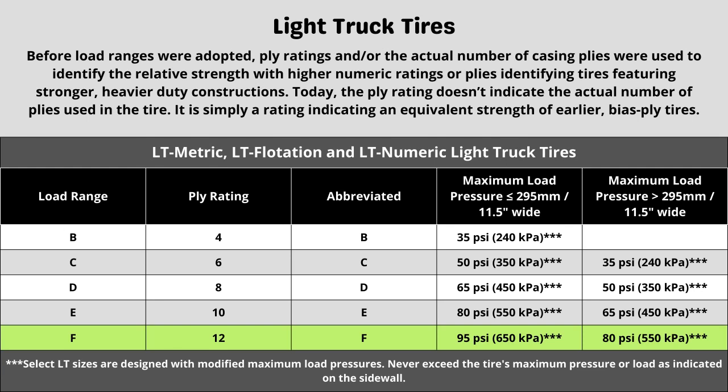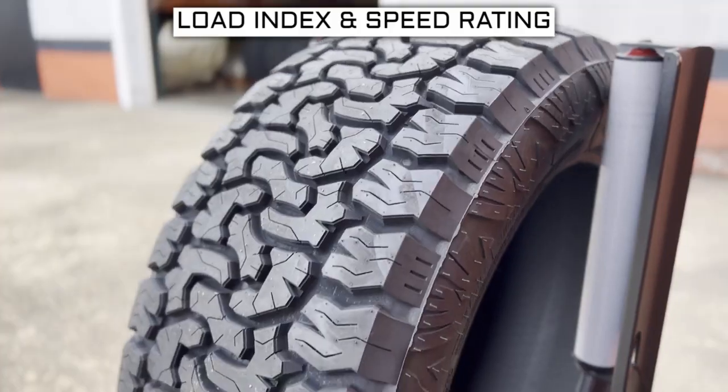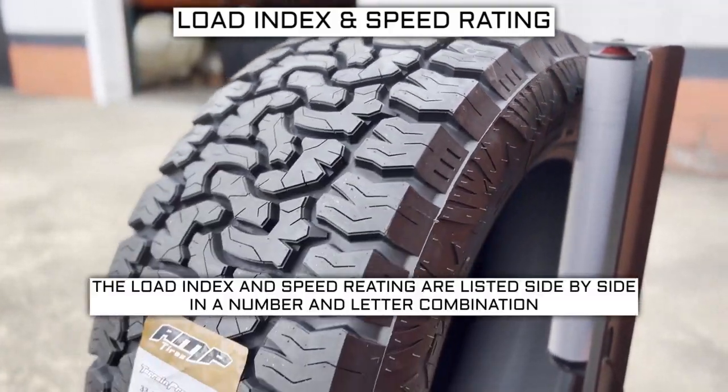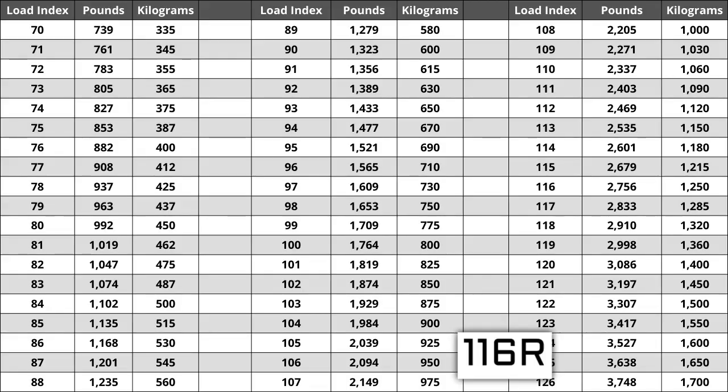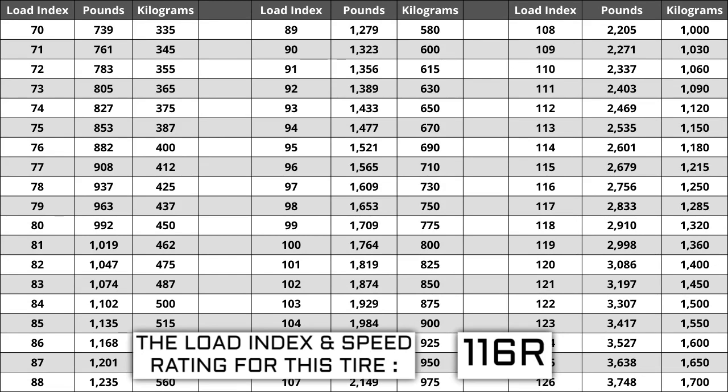When in doubt of the rating your vehicle requires, in most cases it is safe to go with the same rating your vehicle currently has, as long as it was replaced with the correct spec of tire last time they were replaced. Now let's talk about the other two components, load index and speed rating. Next to your tire size, you will see a number and letter combination like 116R. The number 116 is the load index. This is the number relative to the weight capacity of the tire.